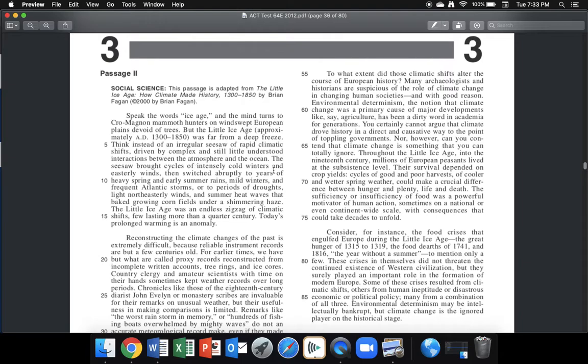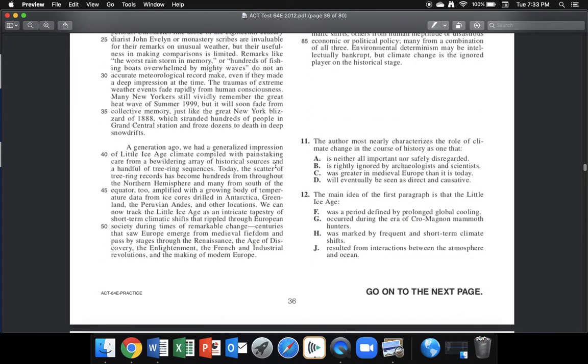You've already focused a little bit, but if you scroll past to the questions, you can see we've got a couple of things here, such as the main idea of the first paragraph is that the Little Ice Age, well, this one should be pretty easy to find because it tells you right where it is. However, number 11 here, the author most nearly characterizes the role of climate change in the course of history as one that, well, you're going to have to find where it talks about climate change somewhere in the passage. So question 11 is very likely to take a lot longer than question 12.